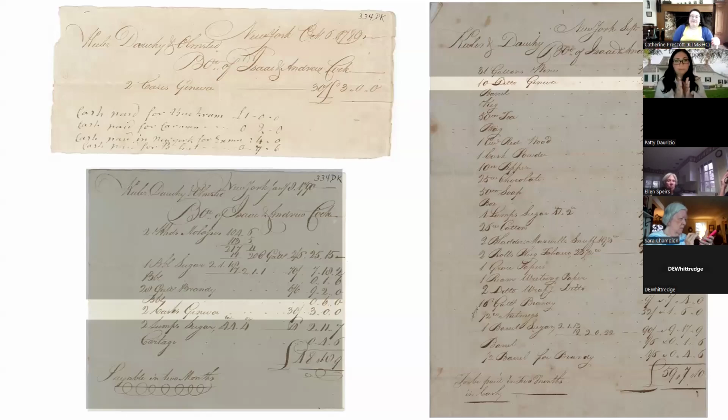I actually first went to the bills of sale. These are records of what Timothy is buying in New York City to bring up to Ridgefield to then sell in his store or in his tavern. And you can see, so these are 1789, 1790, and then 1791. He buys several cases of Geneva. That's a large amount. It is a large amount. It's fairly expensive. He's spending £3 on 2 cases of Geneva.